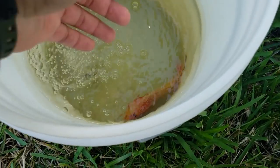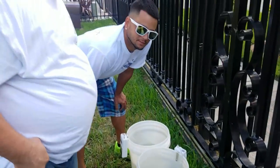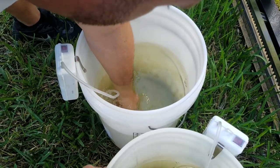Dude, and he's fertile. Let me see this guy. Look at him again. Guys, what a pretty fish. All right, let's see the other one. This is also the same strain as the other one. This is a golden base fader.